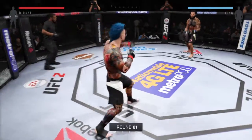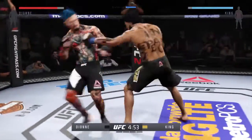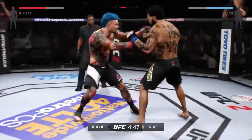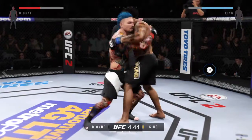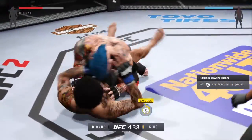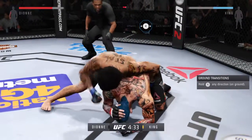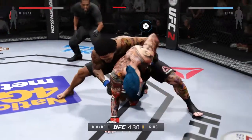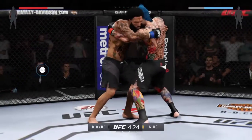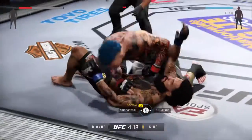Here we go! Five-minute rounds. King gets hit with that kick to the midsection. Nice hands, really connecting with the punches. Got the Muay Thai clinch, knees are coming. Huge slam! He's gonna try to take the back, I think. And he's got his back. He's working over under here. Oh, he completes the suplex. That's some wrestling right there.